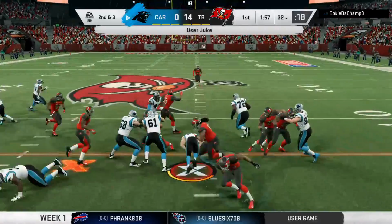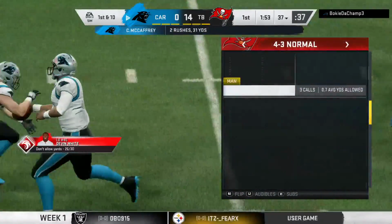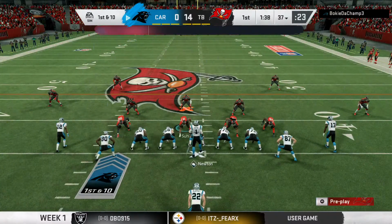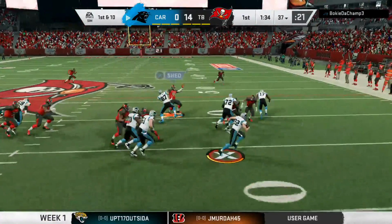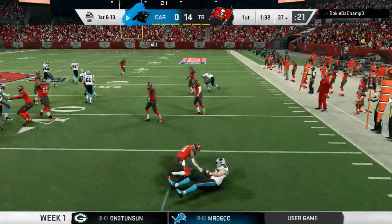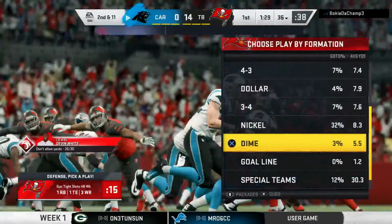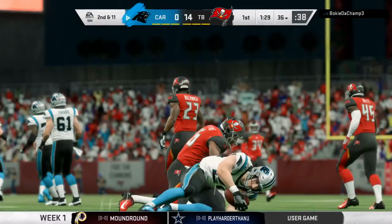On second down, McCaffrey, and he'll be brought down right around the 37. 4 yards the pickup, first down. Line of scrimmage, the 37 on 1st and 10. Now a run with McCaffrey. And that play went nowhere. Losing yardage. It'll be back at the 36. It's a loss of a yard there, and now second down.